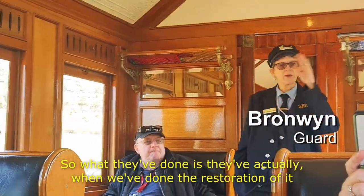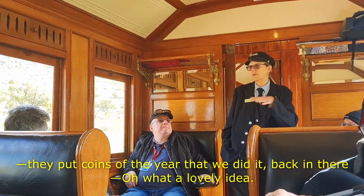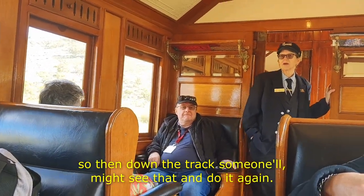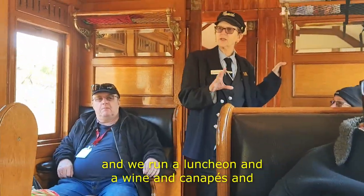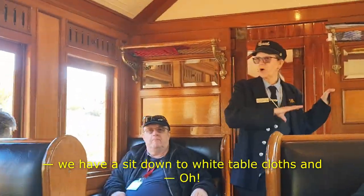Abundance of, actually, when we've done the restoration of it, they put coins of the year that we give it back in there. So down the track, someone will see that and do it again. So we run it 4 times a year for ourselves, and we run a luncheon and a wine and canapes, and we have a sit down white tablecloth.